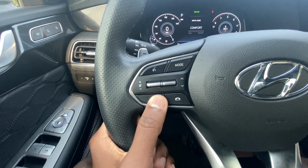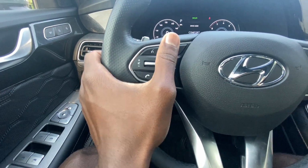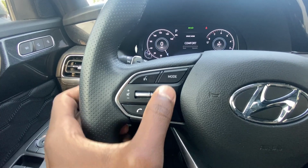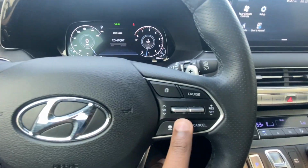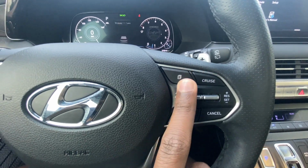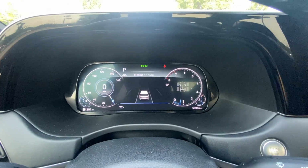And over here to the left side of the steering wheel, we have our Bluetooth controls, our mode. We can go through radio stations or our audio, volume, track list, or radio station controls there. And then over here, we have our cruise. We can go through that. And then our gauge cluster. So we can go through all of those options.